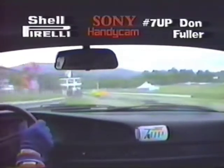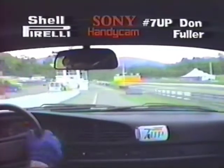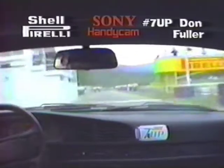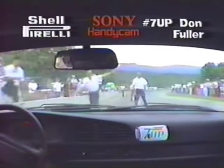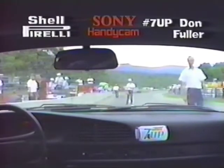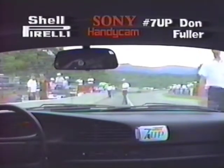And here is Don Fuller. He comes out of pit road. Fuller has been meatballed. The officials decided that exhaust dragging isn't safe, so now he's going into the pits for repairs. Let's see if we can listen in from our onboard Sony Handycam. Just an exhaust hanger. We'll try and get you out. You won't even lose a position.